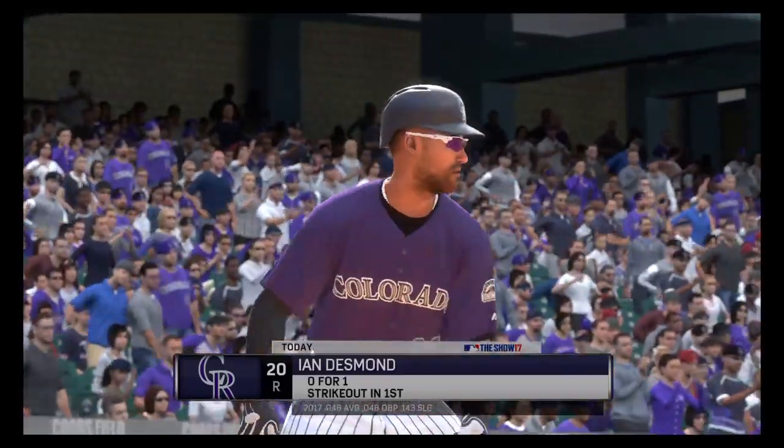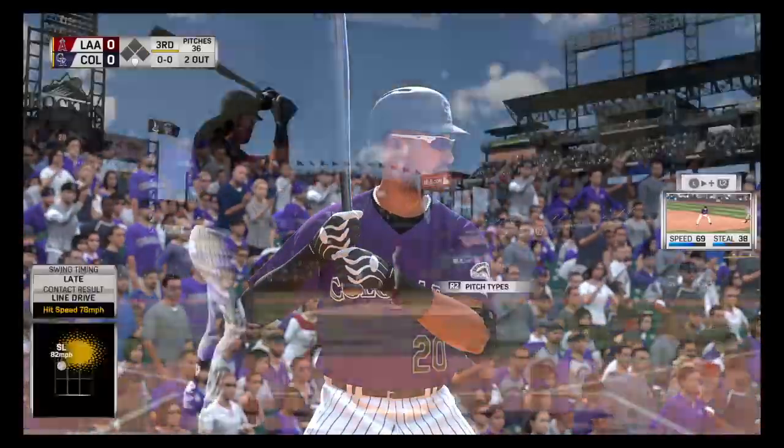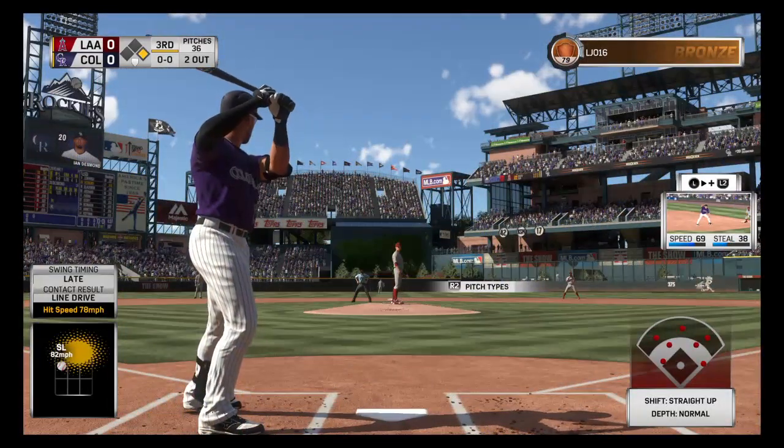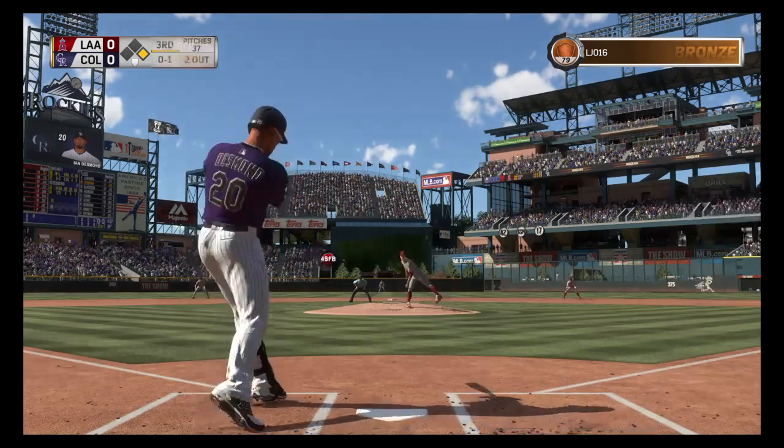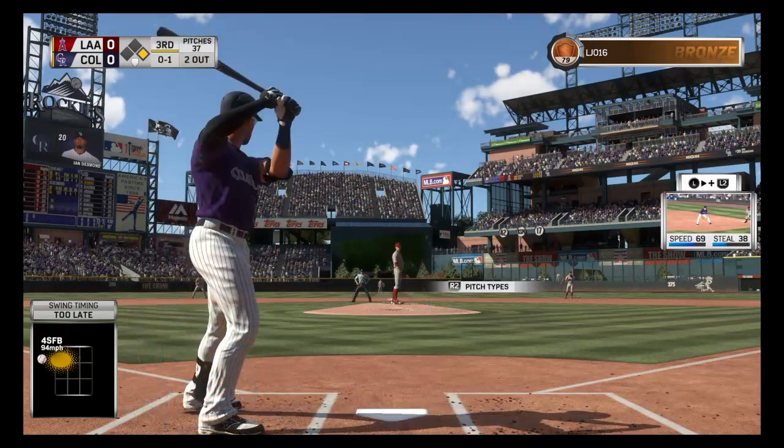Ready for another chance, Ian Desmond. 0 for 1 for him here in this one. From the belt, the pitch. Now a swing and a miss as they start him out on a pitch well inside for strike 1.